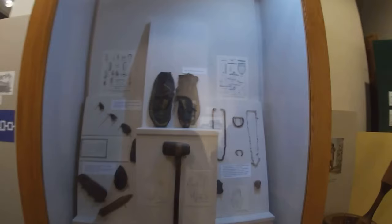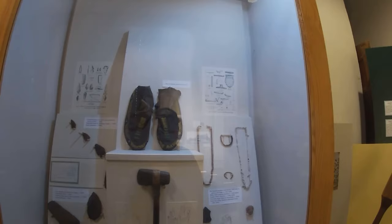And there's some Native American artifacts. Look at that. Shoes that they wore, different weaponry.